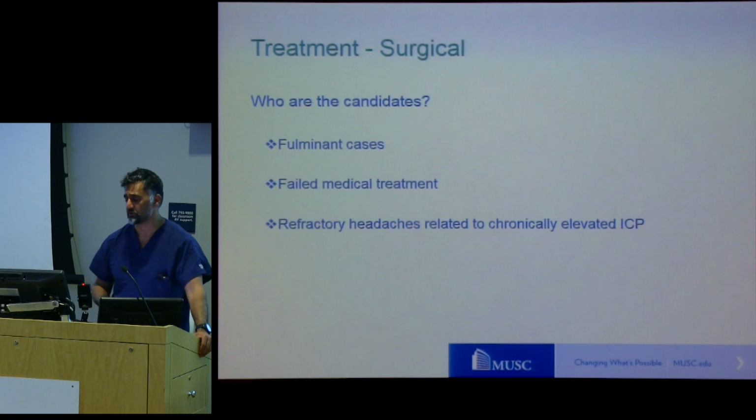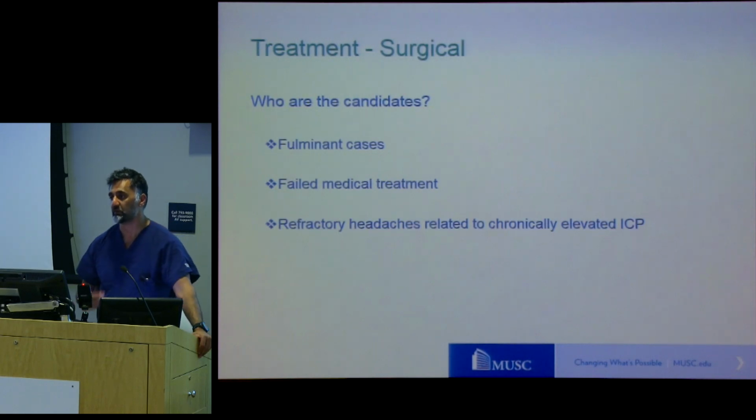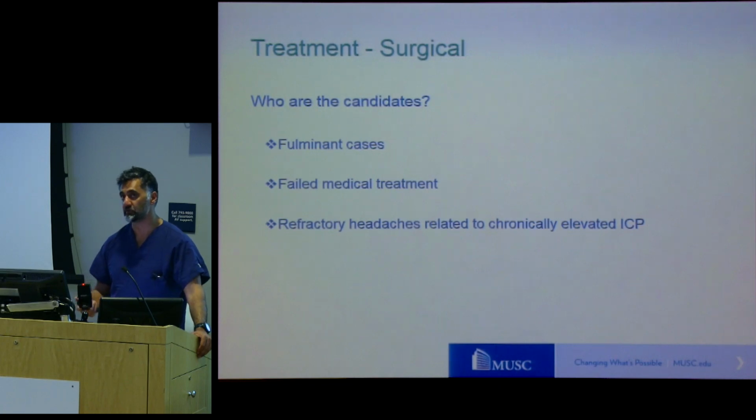So surgery is usually reserved for those patients who've failed medical therapy. We'd like to try the non-invasive methods first. So we start patients on Diamox, and if they can't tolerate it or they fail their therapy, meaning they're getting no benefit, their papilledema is continuing, their symptoms haven't gotten any better, then we'll offer them some kind of surgical intervention.